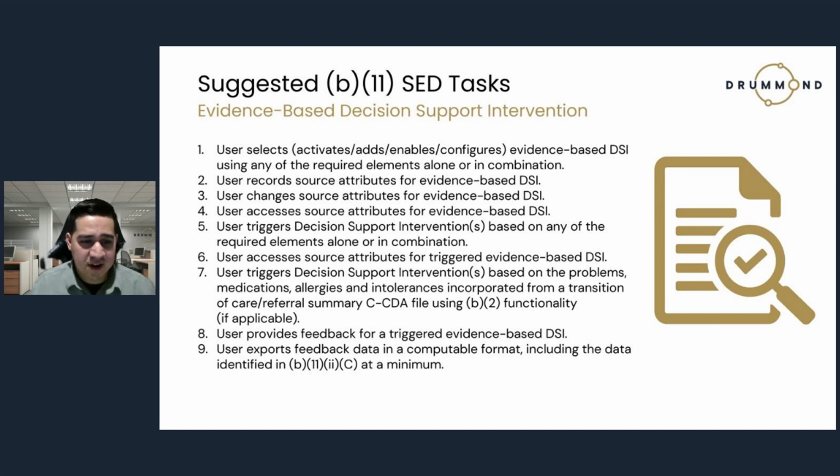Starting off through our tasks here, a user should select an evidence-based DSI using any of the required data elements, either alone or in combination. A user should also then record, change, and access the source attribute information for that evidence-based DSI. Next, a user should trigger an evidence-based DSI and then access the source attribute information for that triggered evidence-based DSI.